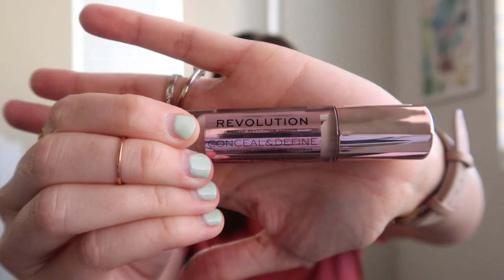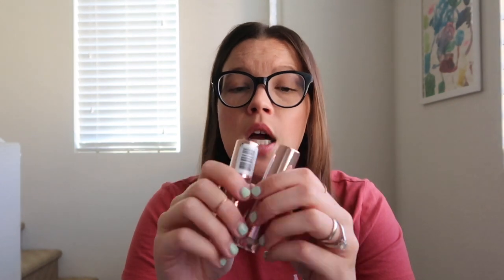We have 2 of the Makeup Revolution Conceal and Define Concealer. This is my favorite concealer. It is $7, so affordable, and it's so good. I use shade C4. People say that this is a dupe for the Shape Tape. I've never tried the Shape Tape, but I can attest to this. It's fantabulous.